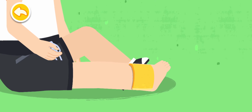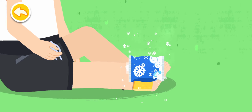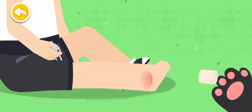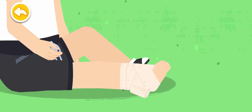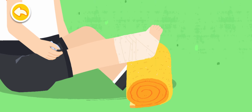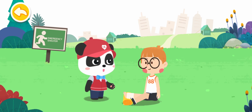Oh, that's cool. Wrap the ice pack with a towel and put it on the sprained ankle to reduce the swelling and pain. Ta-da! Perfect. Wrap the bandage to fix the wound with the figure of 8 bandage method. Ta-da! Elevate the injured foot to help with ankle recovery. Do not exercise after the sprain, otherwise it will affect the ankle recovery.